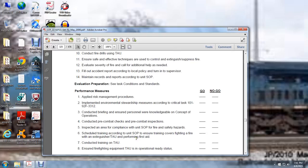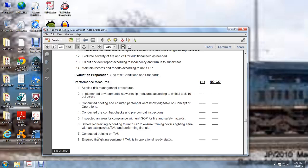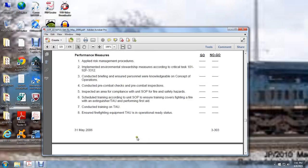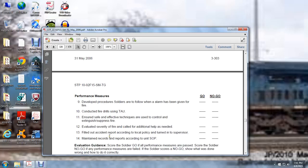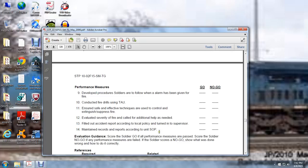Schedule training in accordance with the standard authorization procedure, training to cover the fighting of the fire with an extinguisher, twin agent unit, and performing first aid. Conduct the training of the twin agent unit. Ensure that the equipment of the twin agent unit is operationally ready in status. Develop procedures soldiers are to follow when the alarm has been given for the fire. Conduct fire drills using a twin agent unit. Ensure safe and effective techniques are used to control, extinguish, and suppress the fire. Evaluate the severity of the fire and whether additional help is needed. Fill out the accident report according to local policy. Turn in to the supervisor maintenance records and reports according to the standard authorization procedures.